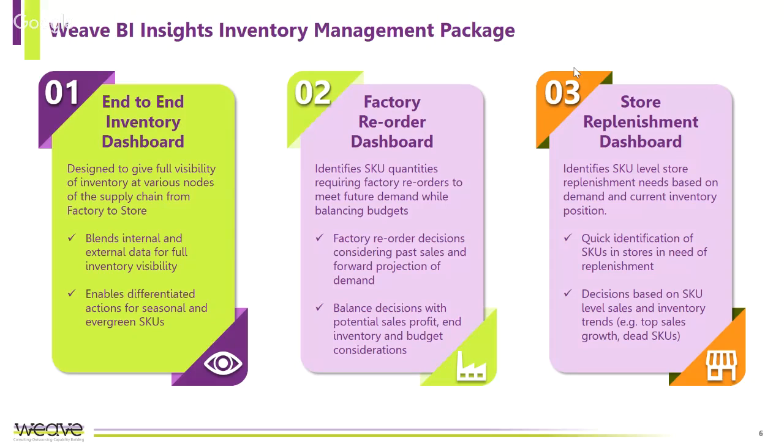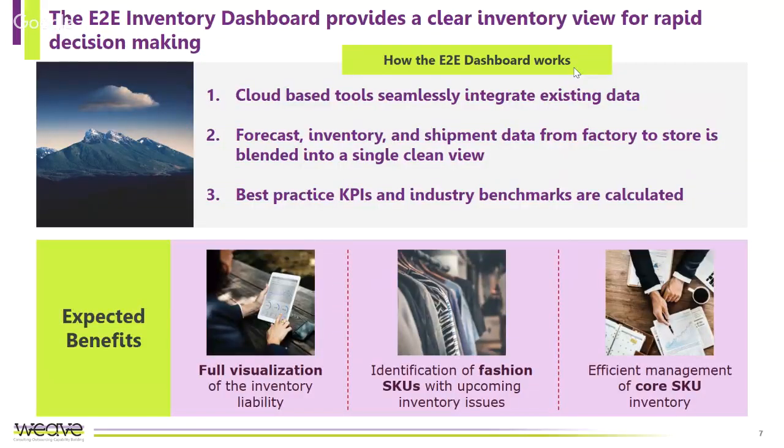In a minute, I'll be live demonstrating the end-to-end inventory visibility dashboard, but before that, let me give some context. How the end-to-end inventory visibility dashboard works is it takes existing inventory, forecast, and shipment information and blends it all together in a clean, unified view in Click.